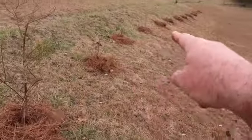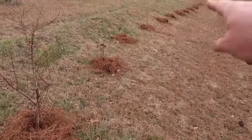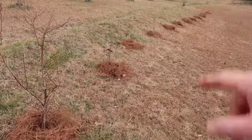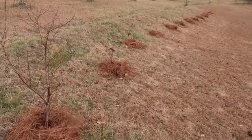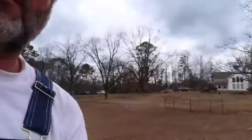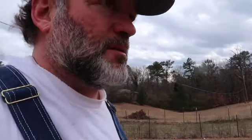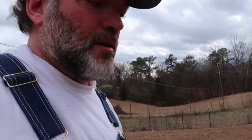Those are the ones that I planted last year. Those 5 right there I planted last year, or 6, sorry, and then the next 6 down through there are the ones that y'all saw me put in this year. So we add a few every year. I don't know that I'm going to keep expanding. You know, at some point you get all that you need.